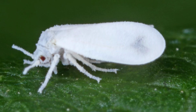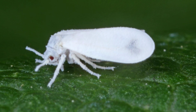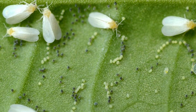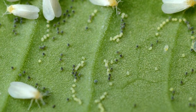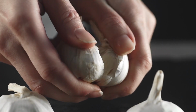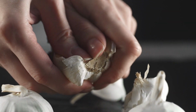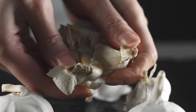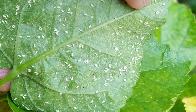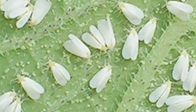6. Whiteflies. Whiteflies can become a nuisance in your garden, feasting on the sap of plants and causing damage to their leaves. These tiny insects will weaken your plants and attract other pests, making it essential to eliminate them as soon as possible. One effective way to combat whiteflies is by using garlic. Garlic is a natural insecticide that repels many pests, including whiteflies. These tiny creatures detest garlic's pungent smell, causing them to avoid the areas where it is present.